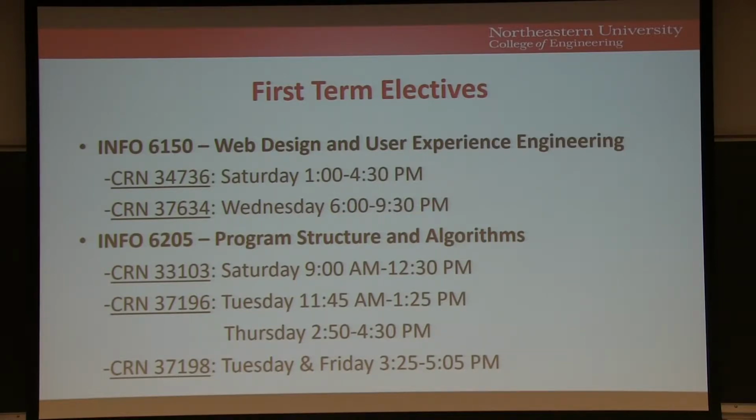If you're really interested in taking the class, you're going to want to move it to a different section if you want to take it this term. Keep in mind, all our professors, our full-time and our part-time faculty, are fantastic. So you really can't go wrong with any of the sections if you're really interested in taking the class.